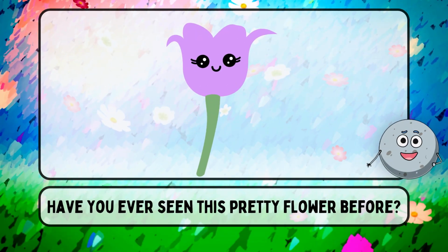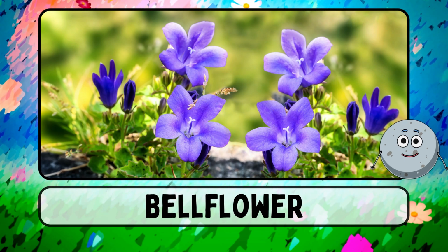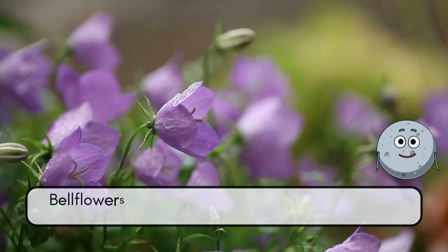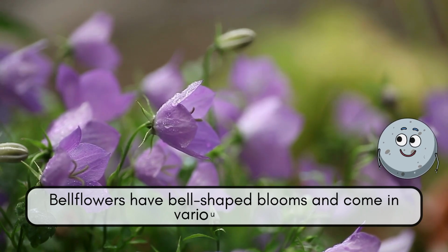Have you ever seen this pretty flower before? This is bellflower. Bellflowers have bell-shaped blooms and come in various colors.